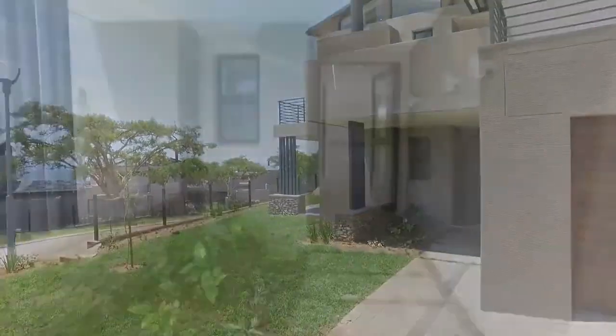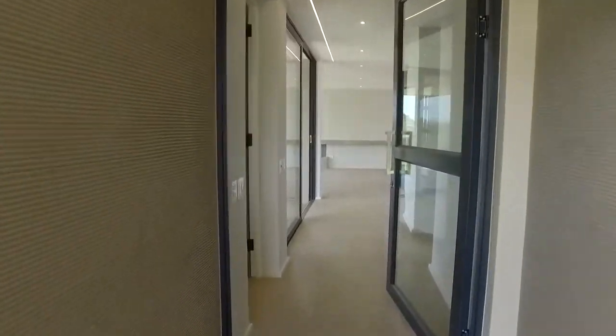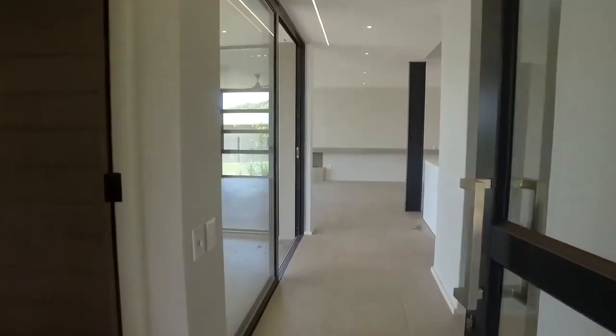Our local Lowveld architect Jannie Miller did an outstanding job in creating this space, allowing plenty of natural light into the house from all angles.